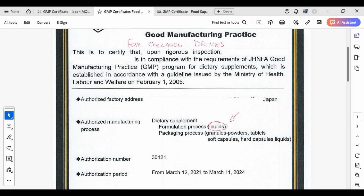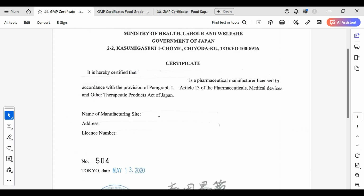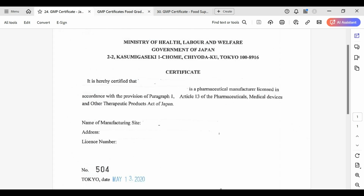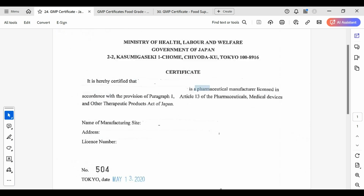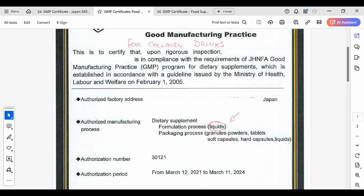That means that in this case, as opposed to this kind of certificate, the program applies to dietary supplements as opposed to this one that applies for pharmaceutical products. Now, what is the difference? Pharmaceutical products have a more strict set of standards to fulfill as opposed to food and dietary supplements.